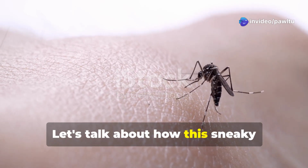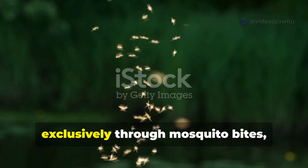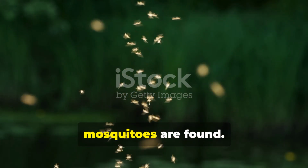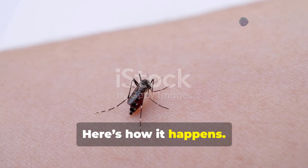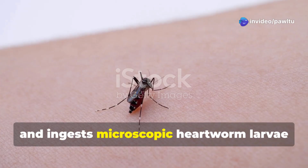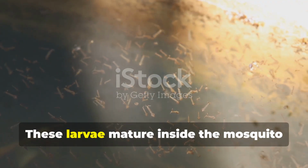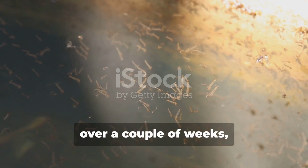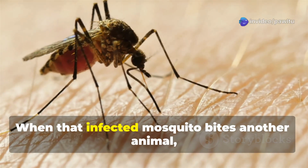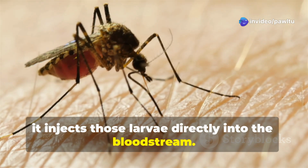Let's talk about how this sneaky parasite actually spreads. Heartworm disease is transmitted exclusively through mosquito bites, making it a threat almost anywhere mosquitoes are found. Here's how it happens. A mosquito bites an infected animal, usually a dog, and ingests microscopic heartworm larvae called microfilariae. These larvae mature inside the mosquito over a couple of weeks, transforming into the infective stage. When that infected mosquito bites another animal, it injects those larvae directly into the bloodstream.